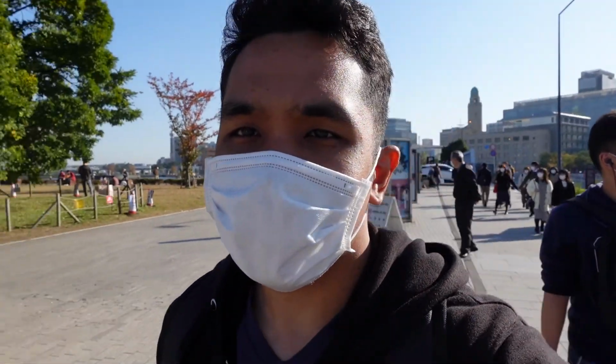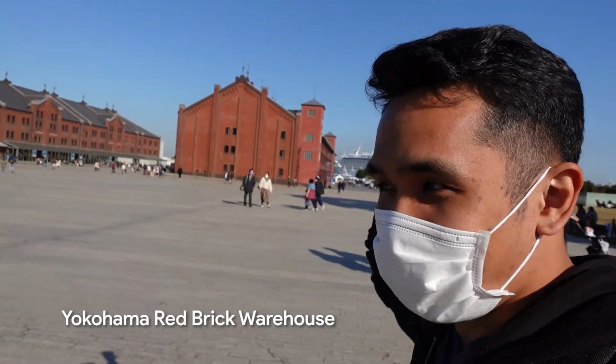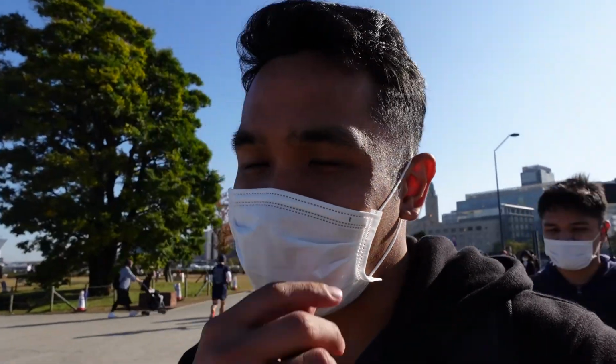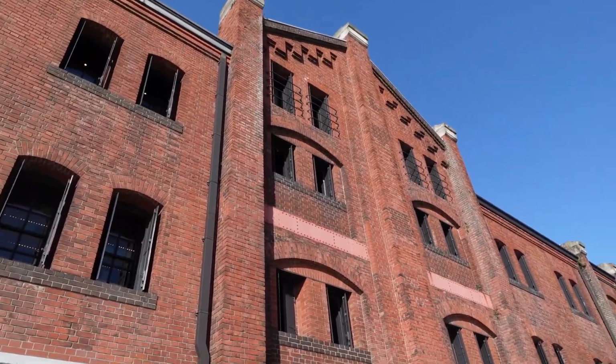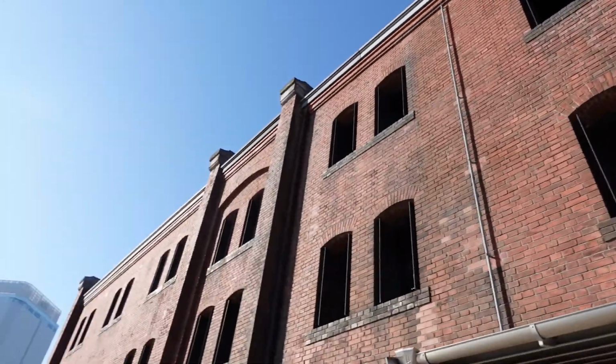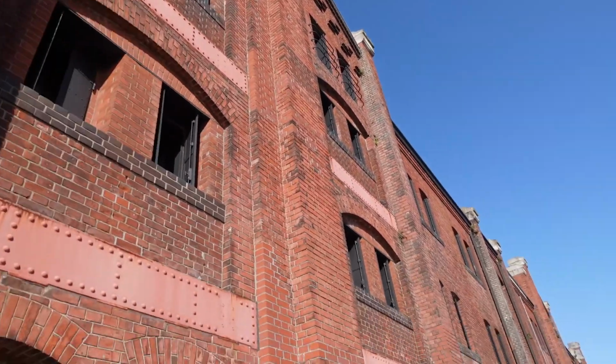Alright guys, so we're now here at the Yokohama Red Brick Warehouses. These are the buildings that we could see earlier from there. Feels like I'm in another country, like I'm not in Japan, seeing this building. Look at the building, guys. Whoa. I don't know what word to say, but it looks so freaking nice.